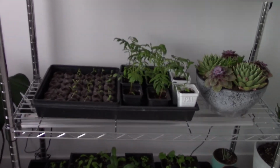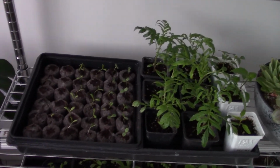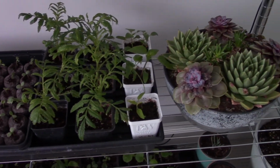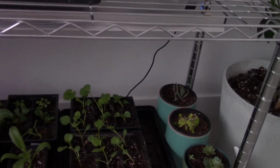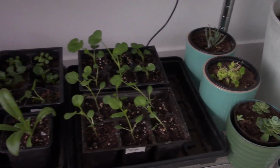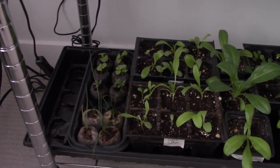I do have grow lights. I've got strip light across the top there, and I've got some seed starts. I've got a variety of flowers in that tray, marigolds and peppers, and then another overwintered succulent bowl. Down here I'm overwintering some succulent cuttings and more flower starts down here, and the very last one I've got some leeks and herbs.